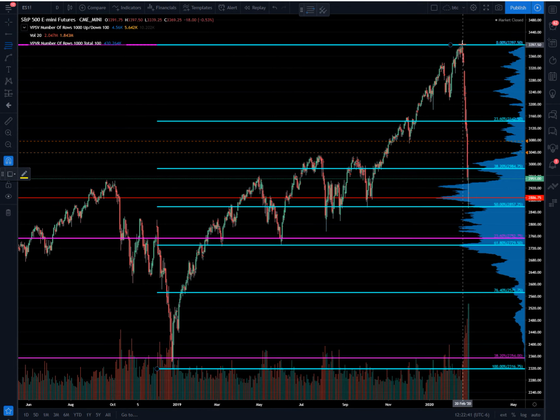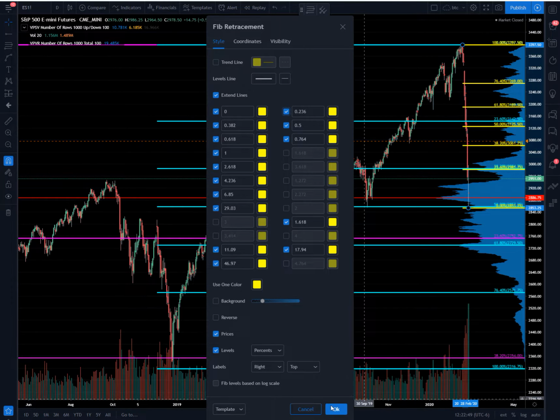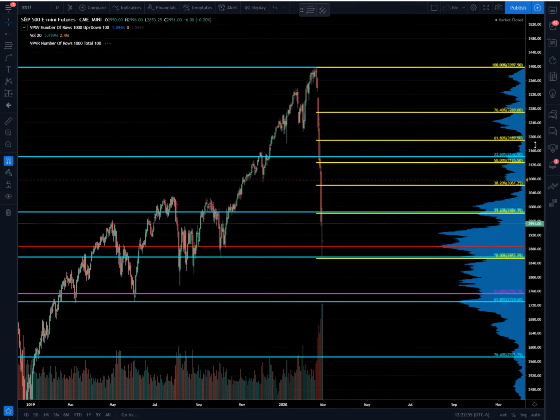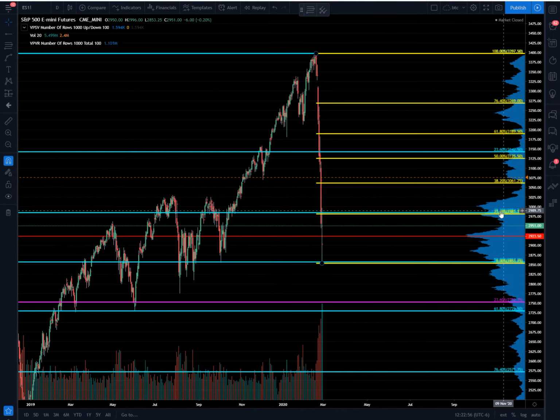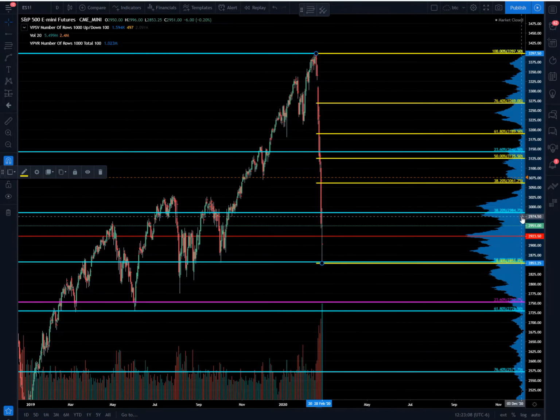If we go ahead and put a retracement from the all-time highs down here into what we'll call a swing low for now. Here we go. Kind of the yellow ones to paint a picture of upside targets. Again, the 23.6 of that move is right there at the secondary 38.2. So I'm just going to go ahead and take that off real quick. There we go. So upside resistances 29.85, 30.61.